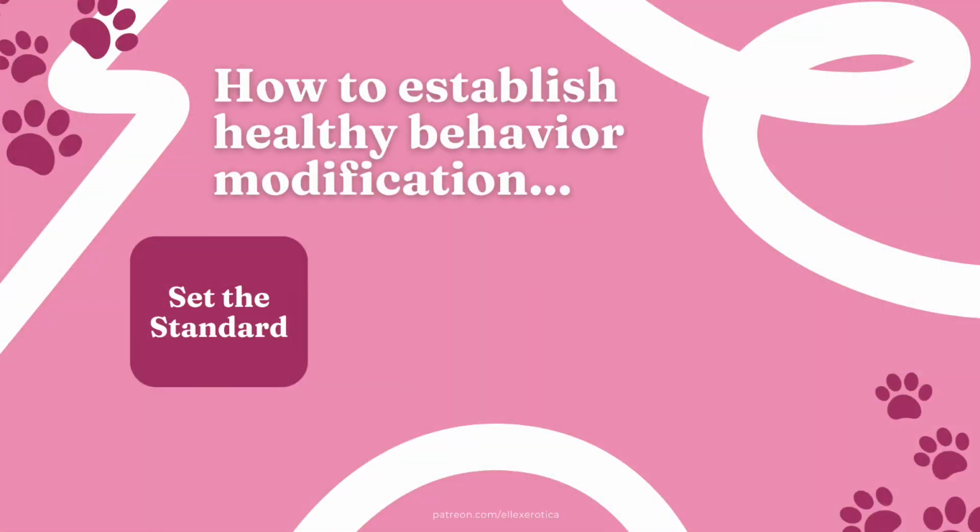So to establish healthy behavior modification as a point of submissive training within your dynamic, you first need to set the standard. What behaviors or attitudes bring you peace and joy? What behaviors or attitudes ignite anxiety and stress? What will you absolutely not tolerate in your dynamic? What are your personal boundaries as the dominant? These are all factors to consider when setting the standard for your submissive.